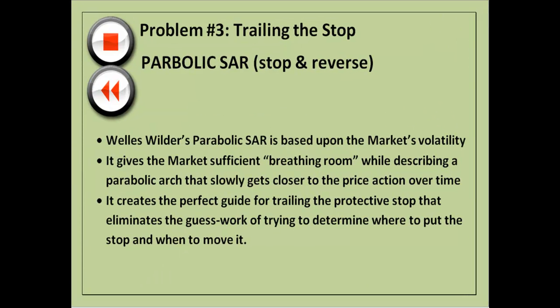Now, the other part is trailing the stop, and for that we use the parabolic SAR, another brainchild of Welles Wilder, and it's also based on market volatility. It gives the market sufficient breathing room while describing a parabolic arc that slowly gets closer to the price action over time. It creates the perfect guide for trailing the protective stop that eliminates the guesswork of trying to determine where to put the stop and also when to move it.